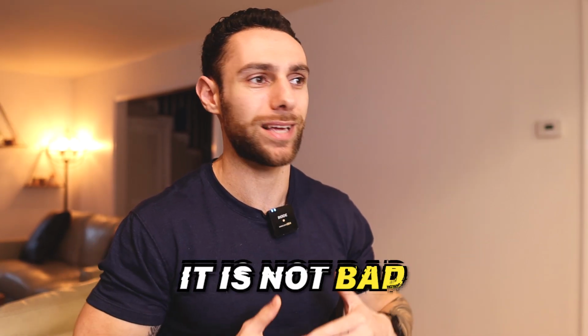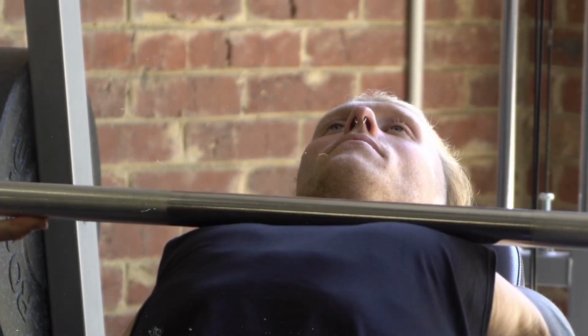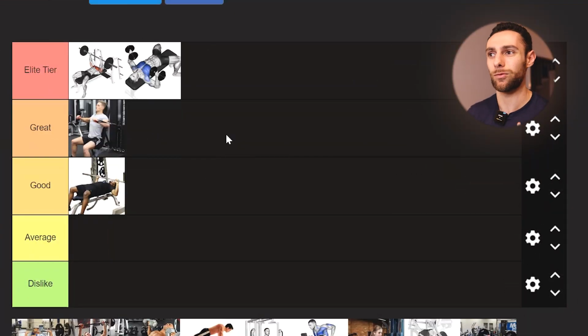But like I said before, that doesn't mean it's bad at all. That doesn't mean you shouldn't do it. I have many clients who go to Planet Fitness, for example, where they don't have a barbell, or they don't even have the dumbbells that go up heavy enough that they need to do a flat chest press for a lower amount of reps. So they're actually using the Smith machine, and I've programmed them the Smith machine flat bench press for that reason. So it can be a great option. Some people might put this in the elite tier, but for me and my preferences and what I like, I'm putting it down in the good tier. And those are the reasons for it.